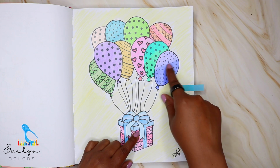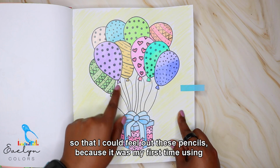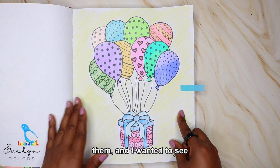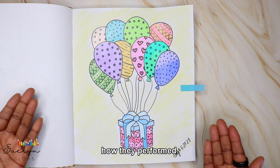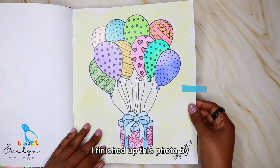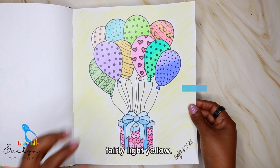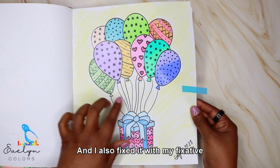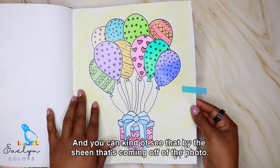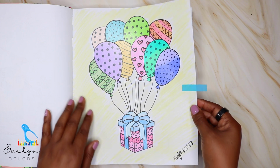But I stopped doing it here so that I could fill out these pencils because it was my first time using them and I wanted to see how they perform. And I liked them. I finished up this photo by putting a little bit of yellow around it, fairly light yellow. And I also fixed it with my fixative spray, and you can kind of see that by the sheen that's coming off of the photo.